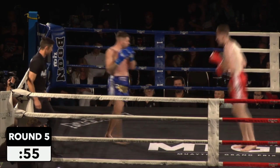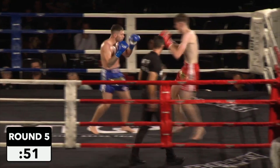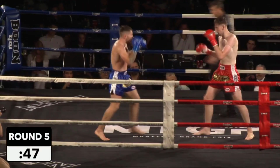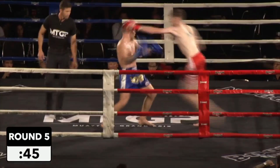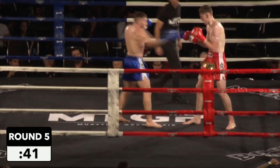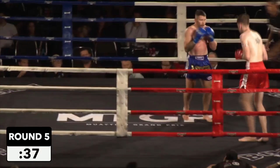Chris is tough as, you know, look at him, still charging forward though. Again, no way in the world does he look hurt. He just basically looks more frustrated than anything because he's just trying to find a way through and he hasn't done it enough. But that was a great punch there by Chris White. It was. He's had a good round 5 to be honest with you.